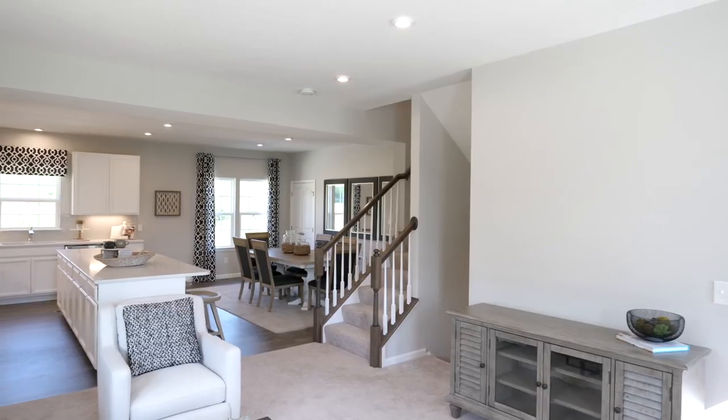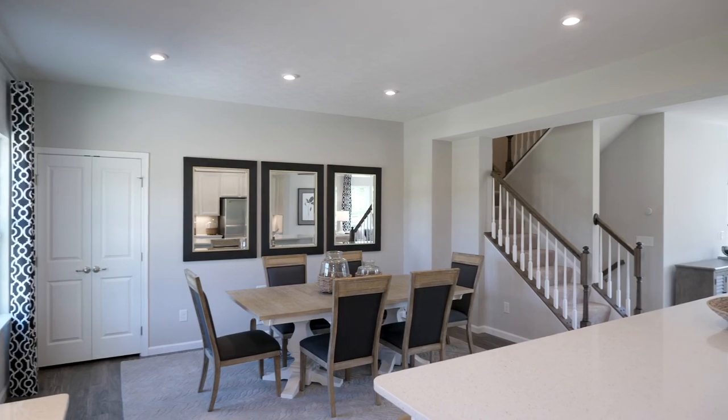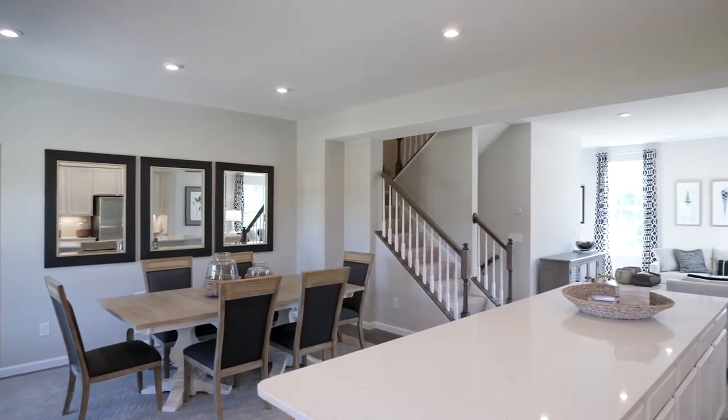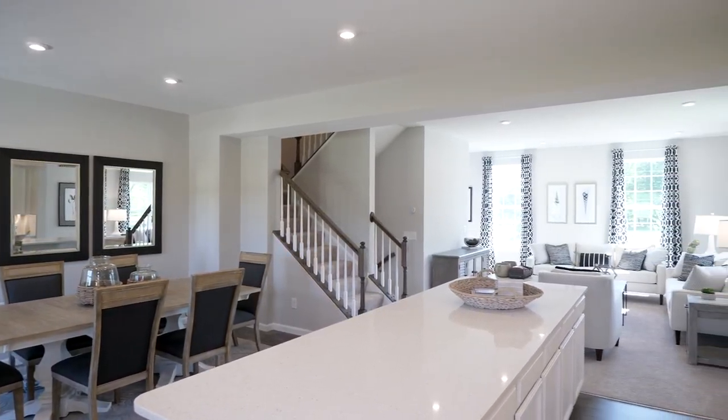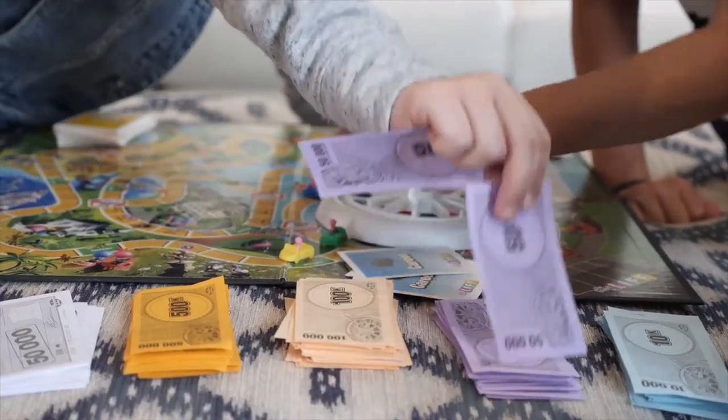Whether you're looking for your first home or want brand new everything, you can find it at Woodmont Trace in Reynoldsburg. Our modern townhome is designed to simplify your life by providing a low-maintenance lifestyle without sacrificing space. You'll have plenty of room to host family and friends in your new kitchen that opens to the great room and dining area. Game nights will be a blast.